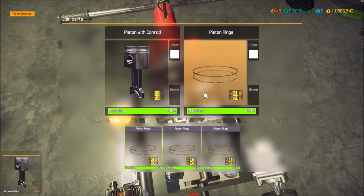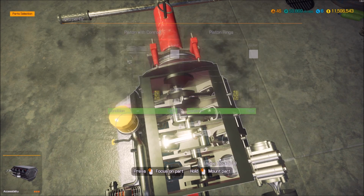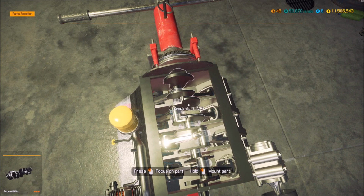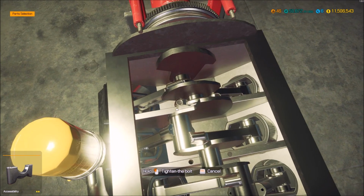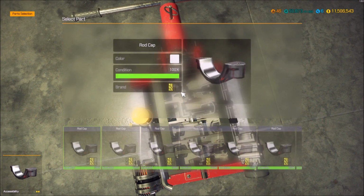All right. Probably the worst part of the engine here is trying to get these pieces in. And I'm trying to get them done as quickly as possible. Excited to get this car on its wheels, get it through the dyno, and see what we can get with it.